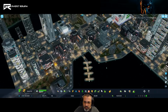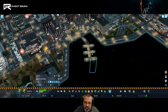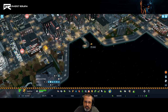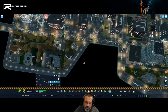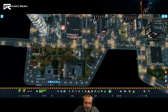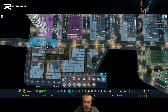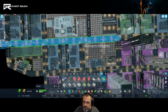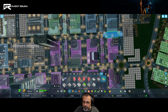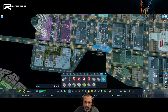So we do have this old school pier that we made in one of the episodes. What I'd like to do is remove this, because it creates a little bit more intersections on this road, which makes this road a little bit busier. I don't really want too many people parking on this road, because I will be running a tram down this road at one point. So what I'm going to do is remove parking.